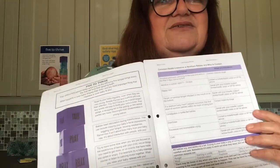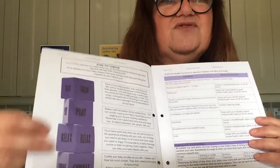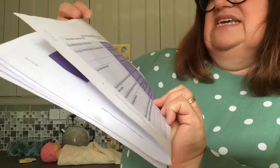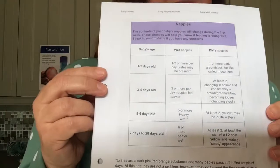When you're at home after you've had your baby, this can be a really useful resource to you, with lots of things in here that you might find really useful. On that first page you can see the 5 to Thrive things we'd already talked about earlier. You can also see some common health concerns in newborns and who to contact, a really good quick cross-reference for you. And over here, stuff about feeding, but also, as we were talking about just now, stuff about nappies.